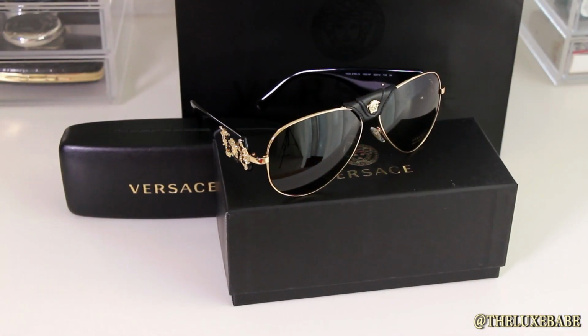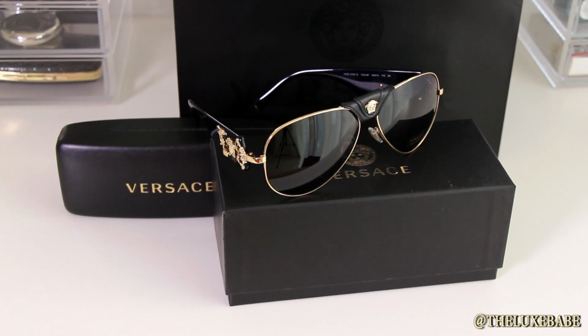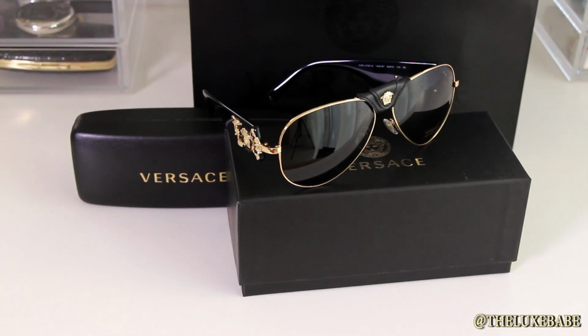So this is what they look like on. They are absolutely stunning. I love them. And they also come in the white as well, but I thought that the black was just stellar.